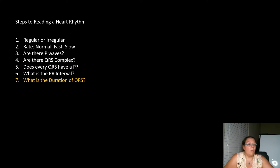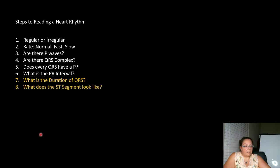All right, so when we start getting into more advanced rhythms, we want to know, what is the duration of the QRS? Remember what I said, if more time passes by, that makes the QRS wider, because each of those tiny squares is time passing by. So if you have a wide QRS, that means more time is being taken for the electrical activity to get down to the ventricles. If your QRS is wider than it should be, it might mean that your heart is a little bit bigger, or there is some sort of delay in the electrical activity getting to the ventricles. Could be a heart attack, ischemia, that sort of thing.